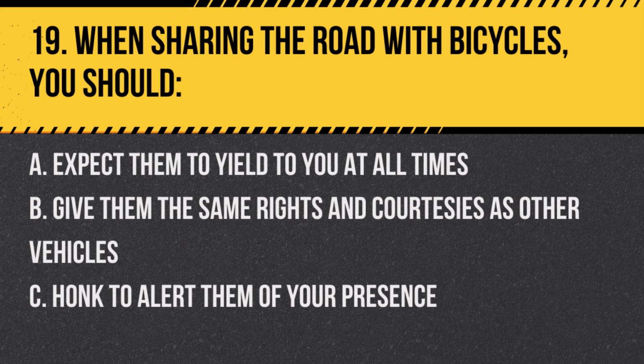Question 19. When sharing the road with bicycles, you should A. Expect them to yield to you at all times. B. Give them the same rights and courtesies as other vehicles. C. Honk to alert them of your presence. Answer: B. Give them the same rights and courtesies as other vehicles. Bicycles have the same rights and responsibilities on the road as motor vehicles, and drivers should share the road respectfully and safely.